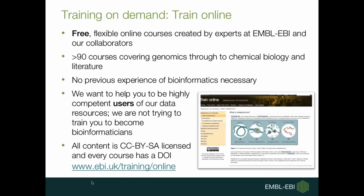For many of the courses that we provide, you don't need any previous experience of bioinformatics. For many of these courses, we're targeting the naive user, if you like. And what we're aiming to do here really is enable you to become competent users of the EBI's data resources and tools. This is very, very different from trying to teach you to be a bioinformatician. That's not what we're in the business of doing. There are many, many excellent master's courses throughout the world that will help you to launch yourself into a career in bioinformatics, but we're really targeting the EBI's user community here.